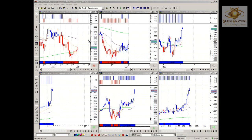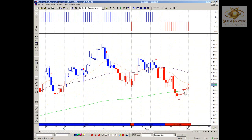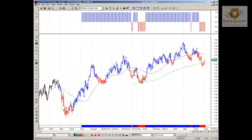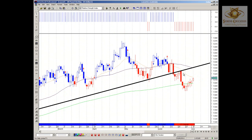Next up is the US dollar against, or sterling against US dollar, apologies. And you'll notice over the past couple of days you've seen sterling gaining a bit of strength, indecision in between it all, but that's obviously to do with the news that we've seen over the past week, in particular for euro. Let's have a look, if you just zoom out, you can see where we've come from.